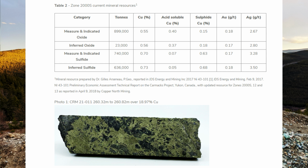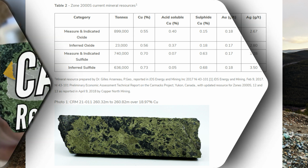The oxide, there is limited oxide in 2000 south, and I think this is one of the reasons why this target is still here. Because previous operators, again, they were more focused on a small oxide operation. So they weren't really targeting the sulfide, but we see the real potential here to be the sulfide. This hole seems to verify that. And again, the grade of this hole is above the grade of the current resource. So good delivery on a couple fronts, both potential tonnage increase and potential grade increase.